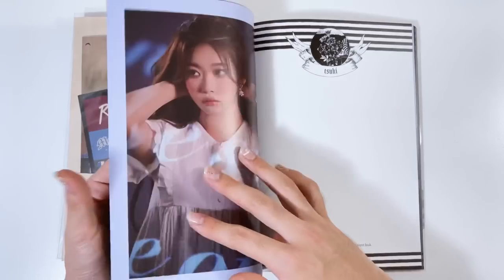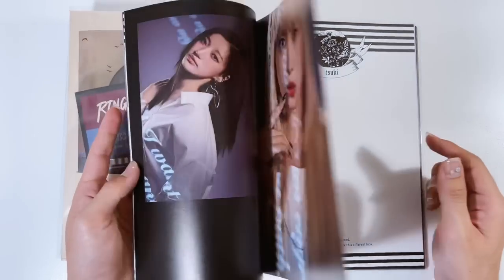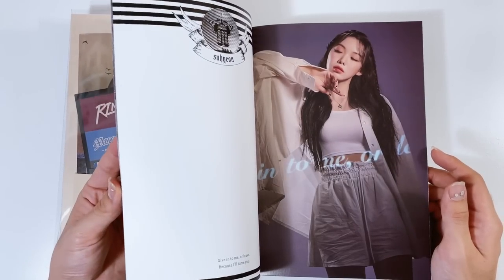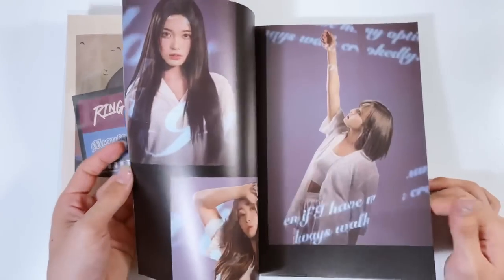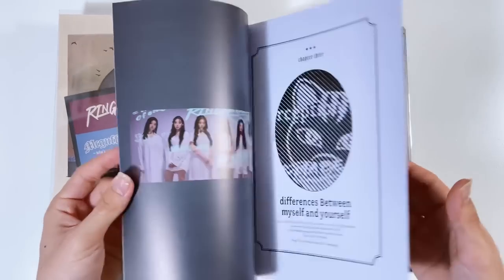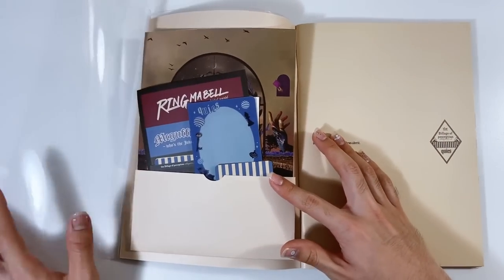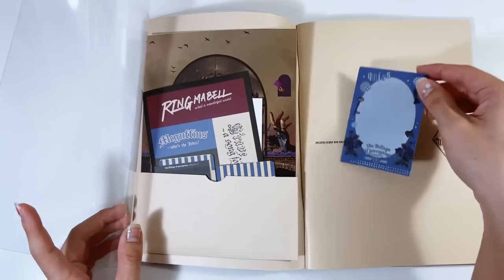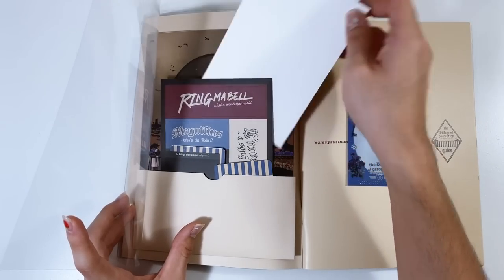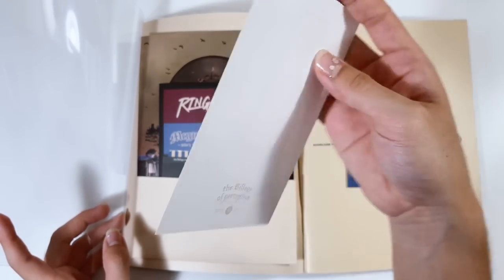I wonder if these blank pages are meant for fan signs, because this literally looks like a perfect place to put a signature. Did they do it just for that? Kind of looks like it. Look at these pictures though. Cool. Also, I love the cats for some reason. Oh, this one might be my favorite one. This blue frame. Okay.